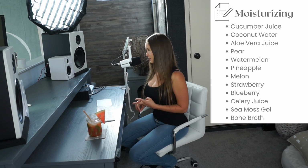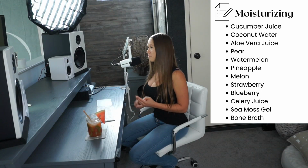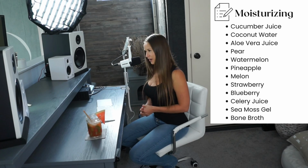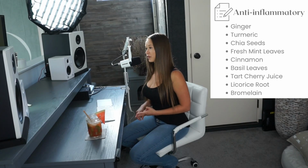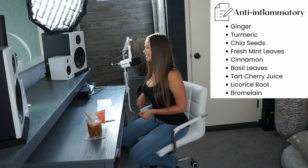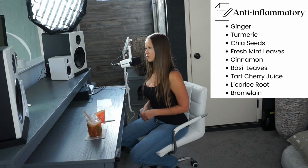Super moisturizing elements: cucumber juice, coconut water, aloe vera juice. Chunked fruits or pressed juices you can add in small quantities are pear, watermelon, pineapple, melon, strawberry, and blueberry. Celery juice, sea moss gel, and then you could always just drink a cup of hot bone broth. Anti-inflammatory elements: you got your ginger, turmeric, chia seeds, fresh mint, cinnamon, basil leaves, tart cherry juice, licorice root, and bromelain. Bromelain is derived from pineapple.